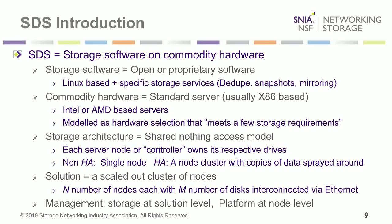From a storage architecture standpoint, software-defined storage is really a shared-nothing architecture, meaning each node running the software stack owns its drives, and no other node can see those drives directly. They can certainly talk software stack to software stack and get some information, but the other nodes do not have direct access to the drives. This is primarily to manage the writes to the drives. If you had two nodes trying to write the same drive, you could have collisions and so on.